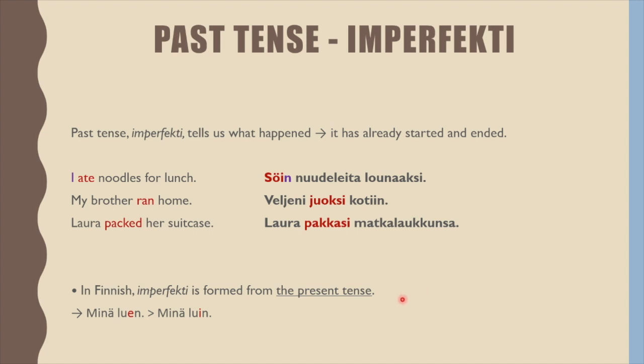In Finnish, imperfekti is formed from the present tense. So, minä luen, I read, becomes minä luin, I read. Let's say these together. Söin nuudeleita lounaaksi. Veljeni juoksi kotiin. Laura pakkasi matkalaukkunsa. Minä luen. Minä luin. Good.